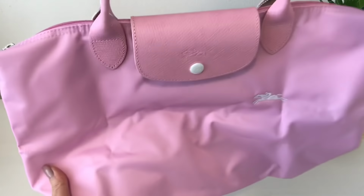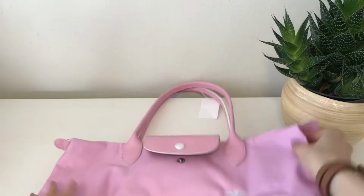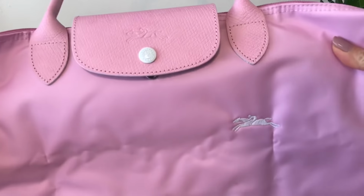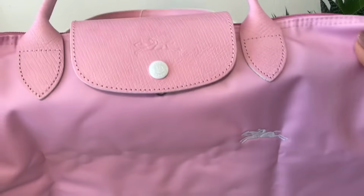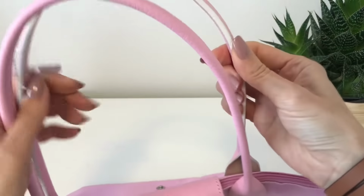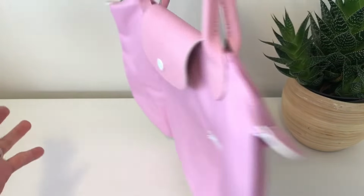I tested it out. So yeah, we all know how the Longchamp Le Pliage totes look. Classic. This is the small size, so I brought my tape measure. I'll measure it for you guys. Oh, I love the white contrast, so it's a really simple, clean look with all pink, including the leather, and then it just has a little bit of white on the snap, over here on the logo, and even on the handles here. The glazing is all white, so it just looks very clean and sort of minimalist, and you guys know I like that.